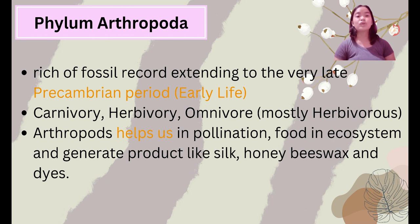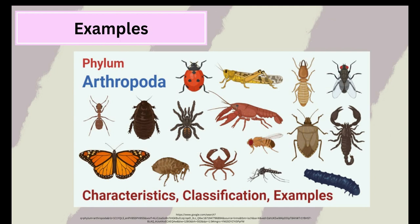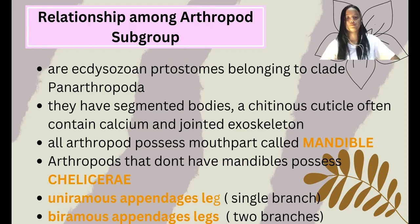Examples of arthropods are the beetles, the flies, the ants, the moths, the butterflies, the bumblebees, the honeybees, the solitary bees, and the wasps. So here are some examples of the arthropods.